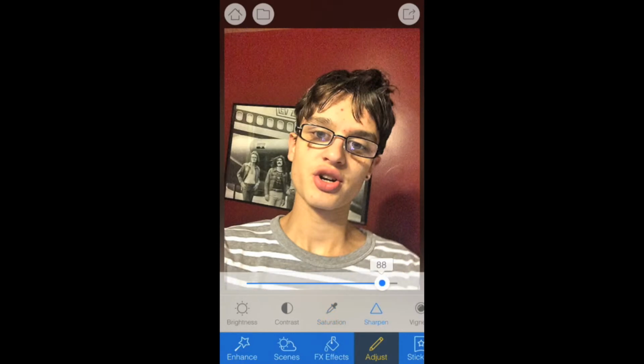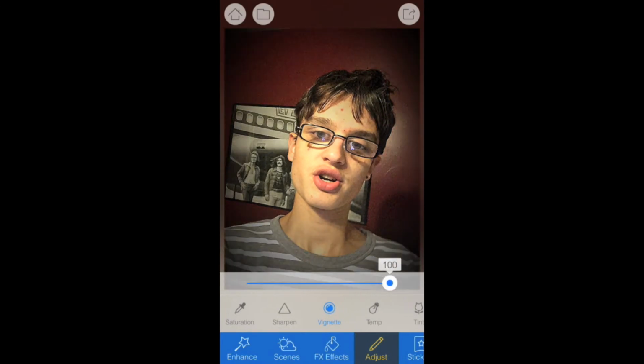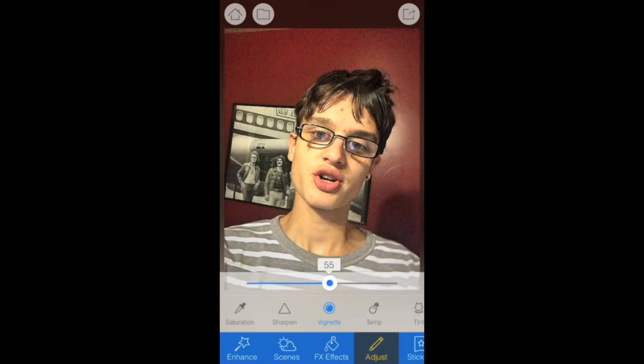Let's see, what is this? I believe this... I don't know what this does. I thought it refocused the app, but I'm not entirely sure. Oh, okay, it says sharpen, so I guess it sharpens it to some degree. Brightness, that obviously makes it brighter or darker or something. I don't know. Oh, I see, it makes the background darker.